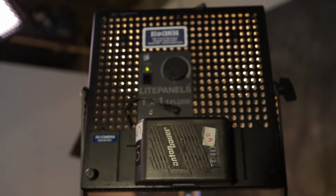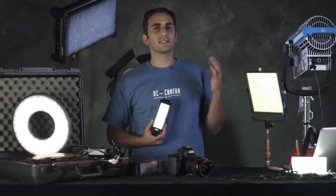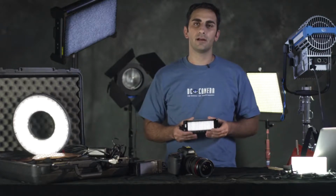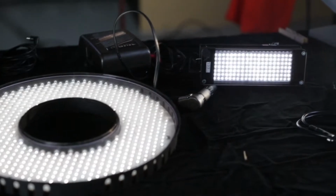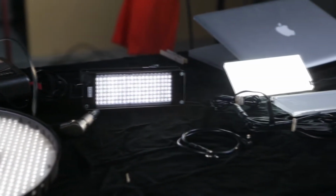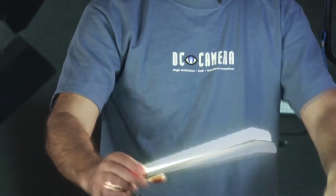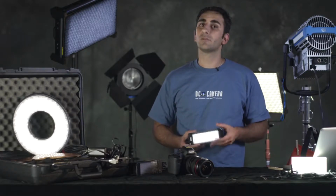The second most important thing would probably be longevity. You're not dealing with filaments, so an LED is going to last a lot longer, and it can handle a lot more wear and tear. Now, I think LEDs got a bad rap in the beginning because they were very limited on temperature control and the overall quality of light coming out of them. One of the biggest complaints was a kind of greenish tone. That's been taken care of with a lot of these new lights.